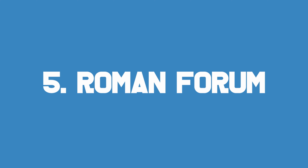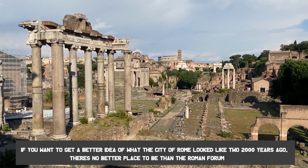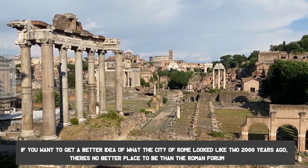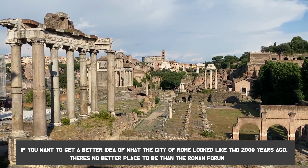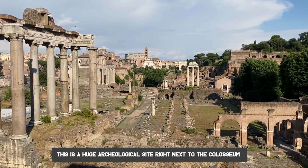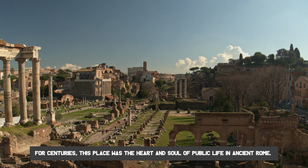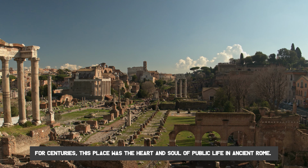5. Roman Forum. If you want to get a better idea of what the city of Rome looked like 2,000 years ago, there's no better place to be than the Roman Forum, Forum Romanum. This is a huge archaeological site right next to the Colosseum. For centuries, this place was the heart and soul of public life in ancient Rome.